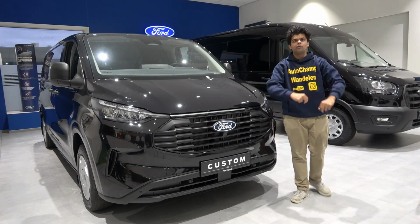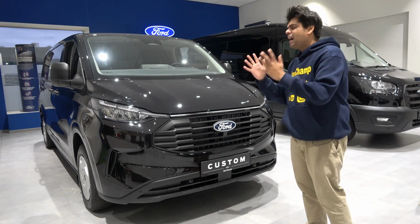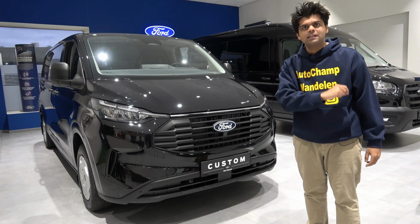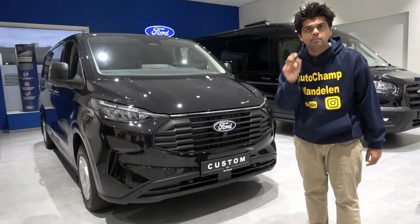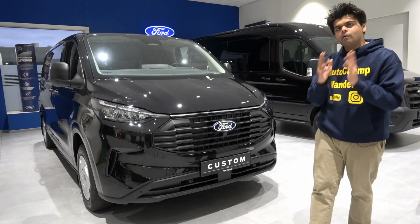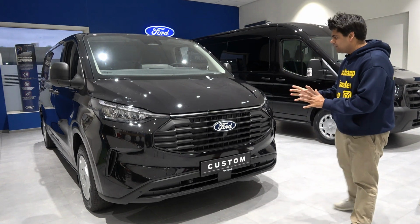I love this Ford Transit Custom. I love it so much. In fact, I saw it and I instantly fell for it. It's I think one of the best vans I've ever seen competing in the mid-sized van segment. It is really good the way they've gone about it. I'm very impressed with Ford, and all I just want is Ford to keep it up. I really like the design.